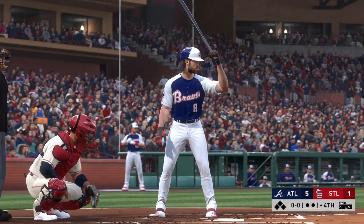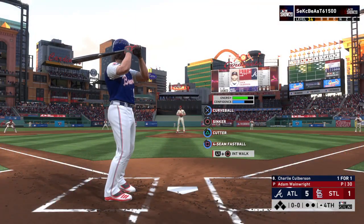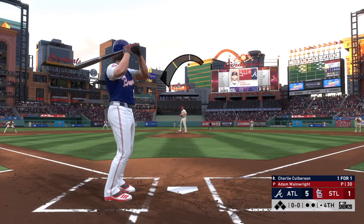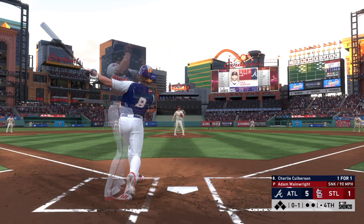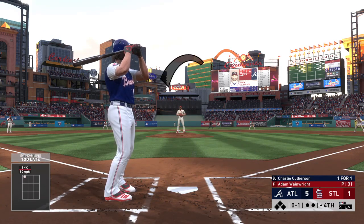All set for the start of the 4th. Standing in, Charlie Culberson. He singled his last time up. First pitch of the at-bat on its way. Just a tick behind for a strike. I'd like to see this lineup start working the count a little bit more and drive up this pitcher's pitch count.